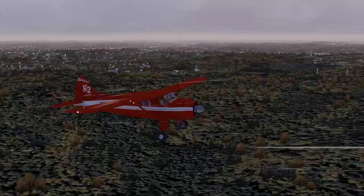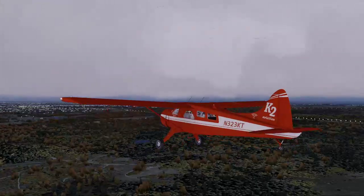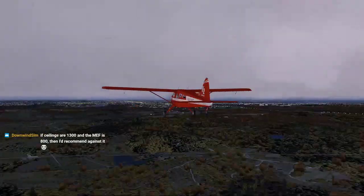And cue the rain. Oh, that's a thing of beauty. Okay, one of these. There we go. I think that's the one that goes around the airplane. Yeah.